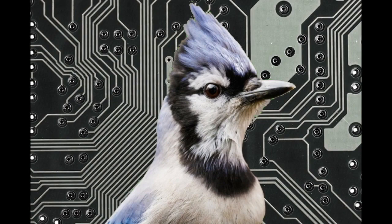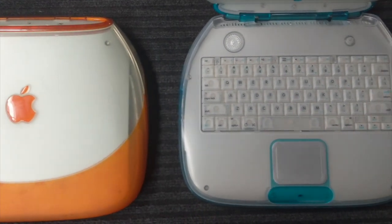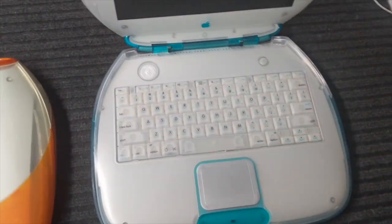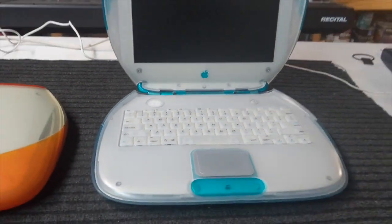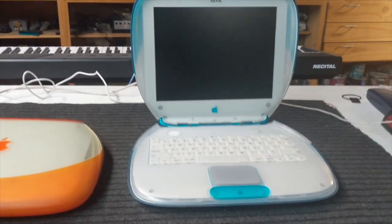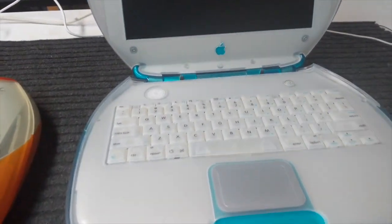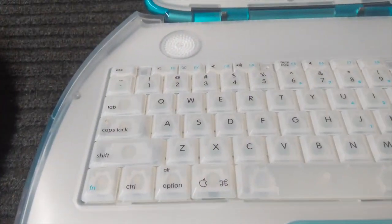Apple iBook G3 Clamshell, originally released July 21st, 1999, for a retail price of $1,599. Adjusted for inflation, that is $2,484 in 2020.